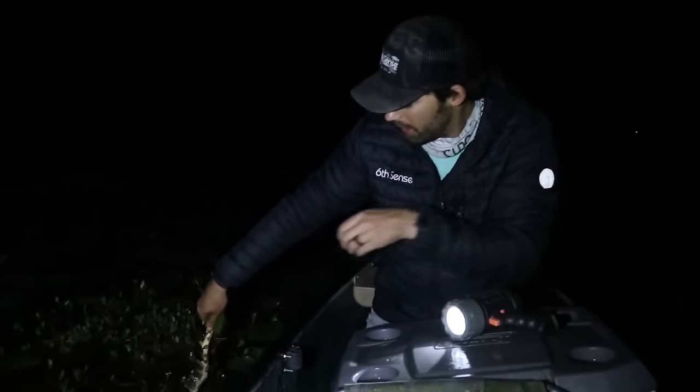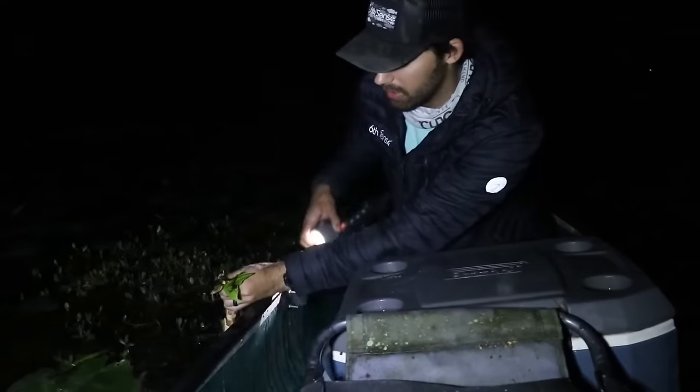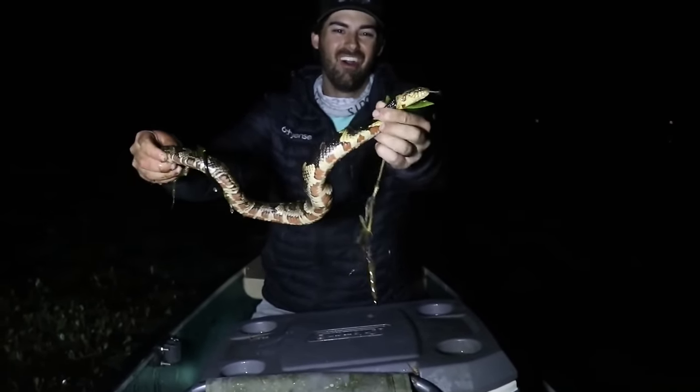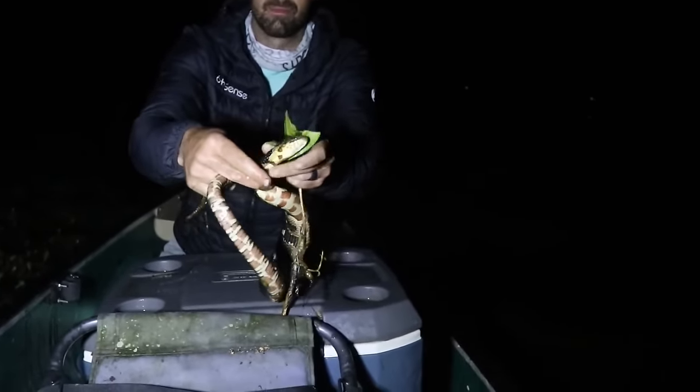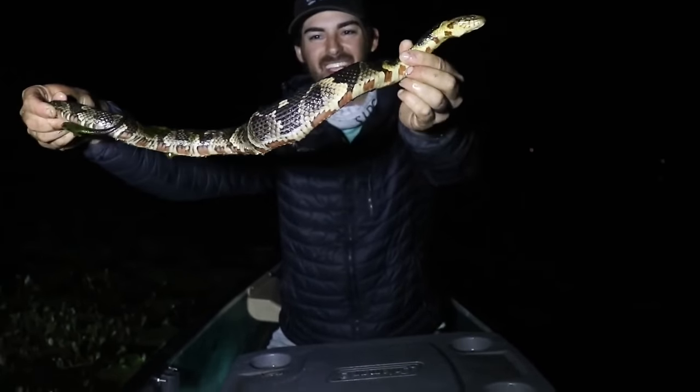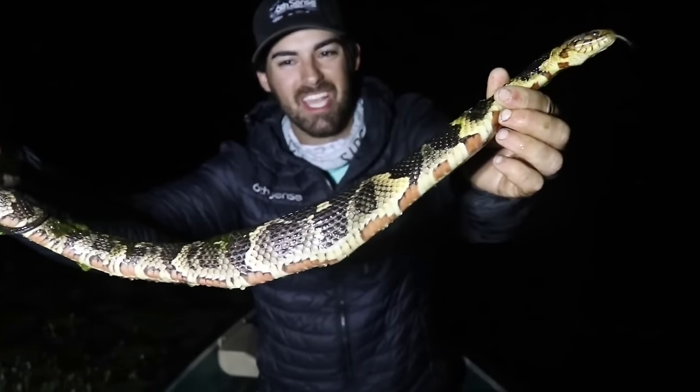Oh, he's got something huge in his stomach. You almost flipped the boat. Whoa! Let me get that grass off so you can see him. He has something big in his belly. Oh my gosh, guys. Look at the size of that broad-banded water snake.